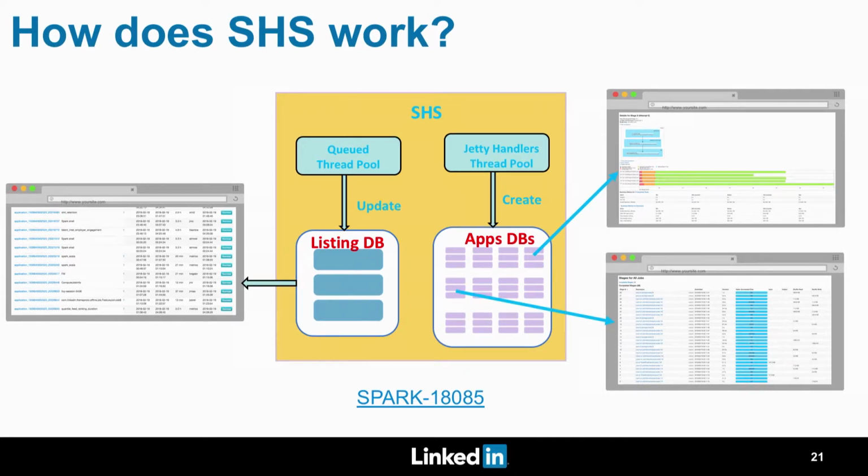Under the hood, Spark History Server consists of many internal components. The two most important pieces are two groups of databases. The first group, which is named listing databases, consists of a single database that stores the metadata for every Spark application. The other group, which is named applications database, consists of multiple databases, each storing detailed history information for one Spark application. The listing databases serves the web UI that renders the application list on the homepage, while the application databases serve the UI that renders the application history details.